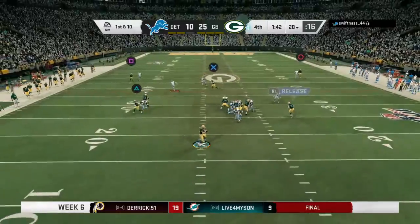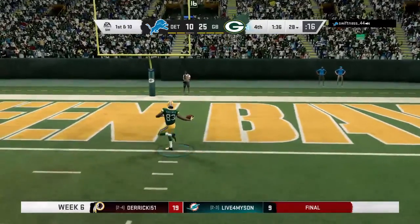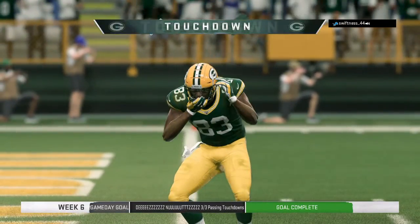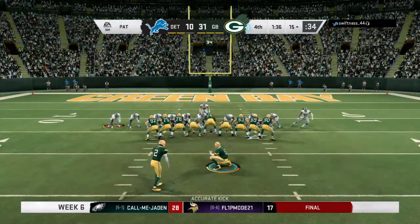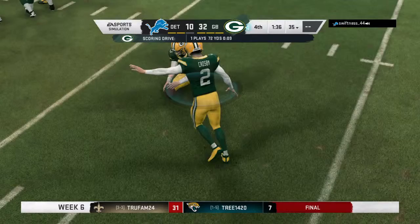Rodgers looking to throw. Going up top. This is caught inside the 15. Touchdown, Packers. Marquez Valdez-Scantling, his 5th touchdown now on the year. And the Packers are able to stretch that lead out further. They were still throwing with a comfortable lead here late, and now that lead is even more comfortable.